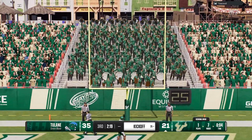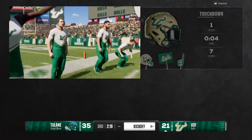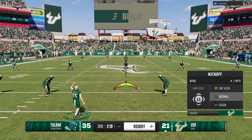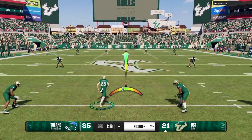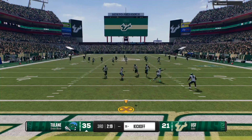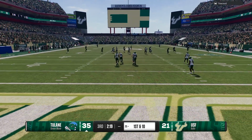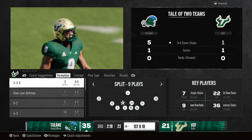And the extra point is good, but they still trail 35-21. That's exactly what you want to do when you have that type of field position. Strike quickly, and they did. One play, and they put it on the board. Bounces through the end zone. It's a touchback. They'll bring it out to the 25.